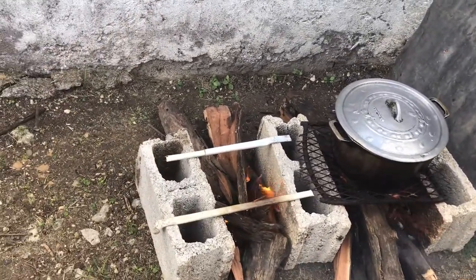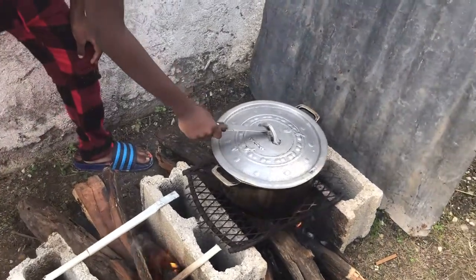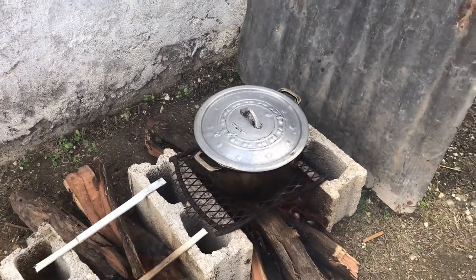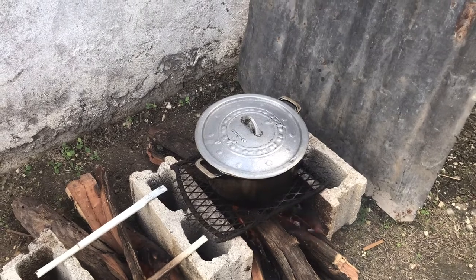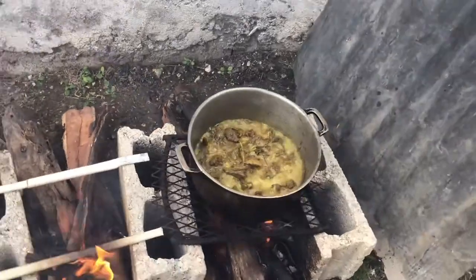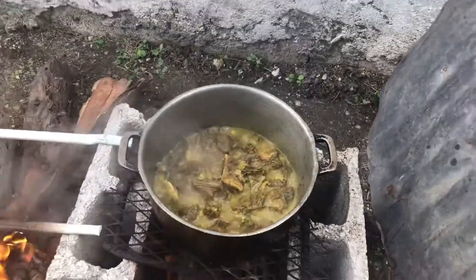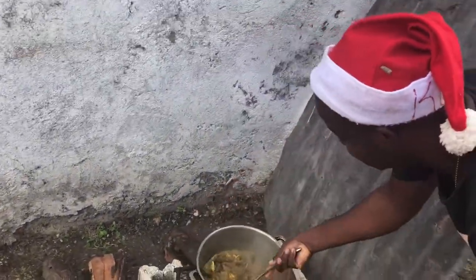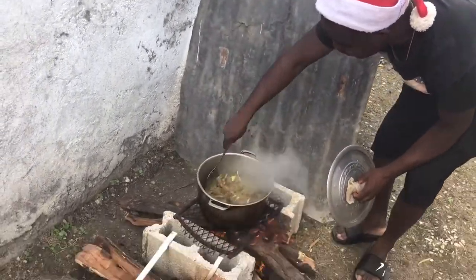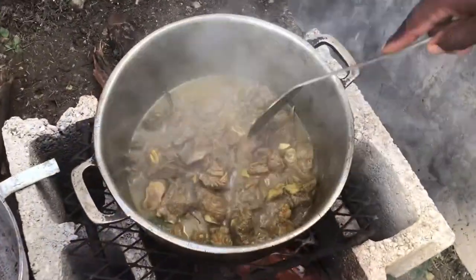Fire! So we do inside and outside cooking. Remember, you turn over the pot when they are cooking there. Turn over the pot of food. The real curry goat, yeah? Real curry goat. The real top chef. Curry, yeah.